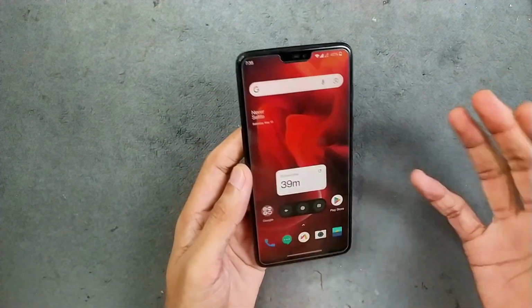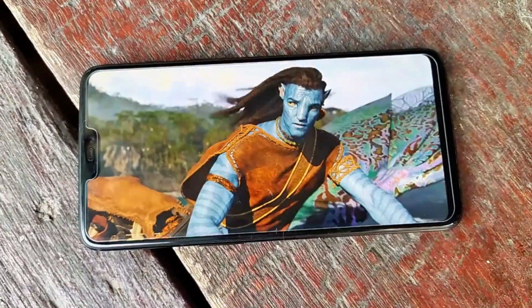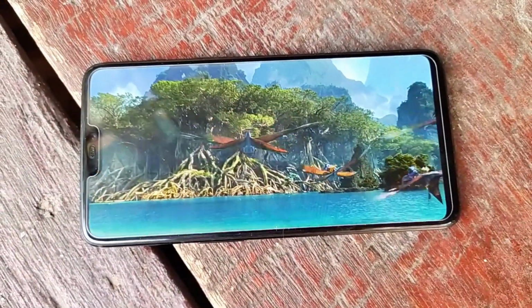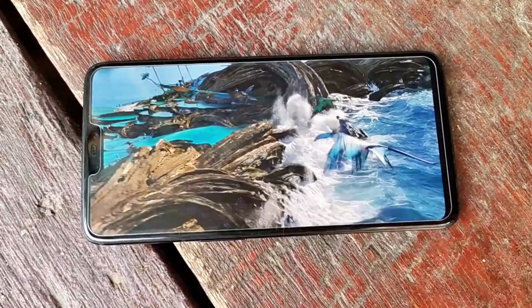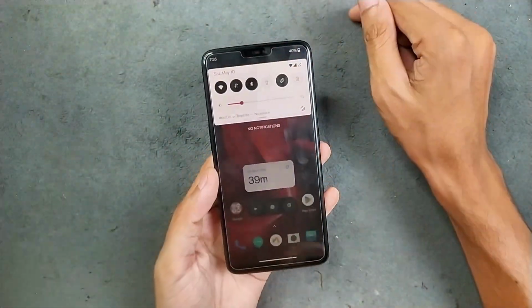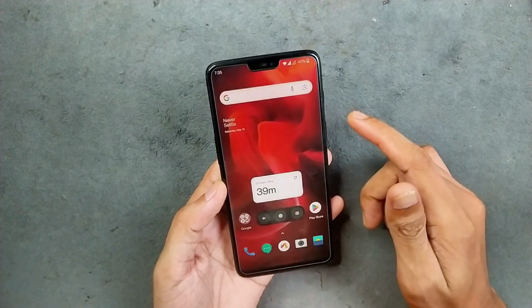First of all, let's talk about the physical aspect of the device. It has a 6.2-inch AMOLED panel, which is 1080p 60Hz. It is a pretty good panel actually. It still looks pretty decent and works really well, although it has a notch here, which was in trend at the time. We also get a 16 megapixel front-facing camera, which still works really well and can shoot up to 1080p 30 fps. That's good.